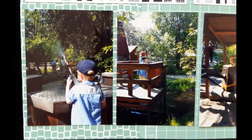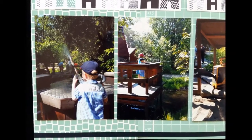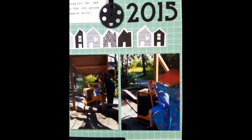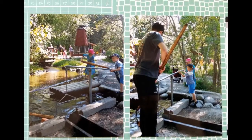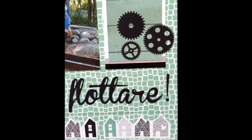I've also put the same strips on the journaling block and on the opposite side where I had that wood grain paper as well. And you can see here all the houses that I've placed as embellishments, almost like parts of the pattern paper. And here are some close-ups of the fun we had.